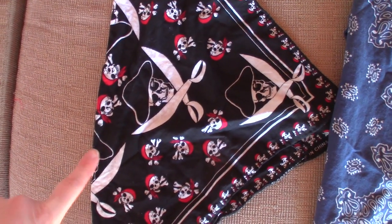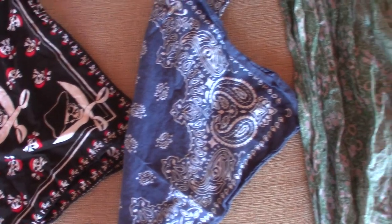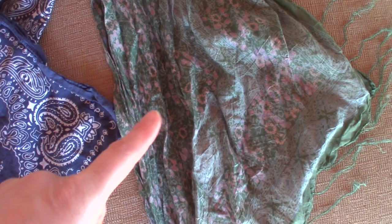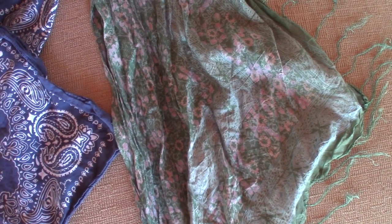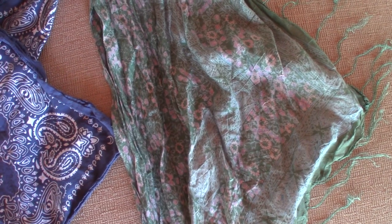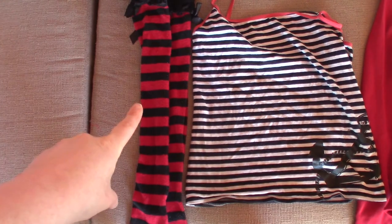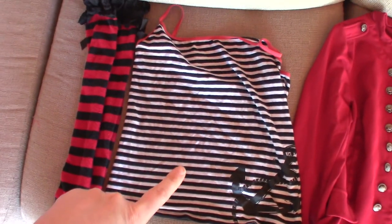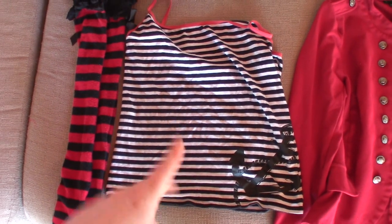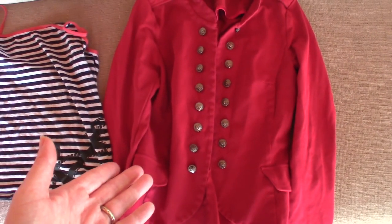Bandanas, especially in a piratey motif, can be used to cover the hair or around the neck. If you have a big enough one, you can also tie it around your waist. Lightweight scarves would also be great to use as sashes. A couple of other pieces of clothing: long black and red striped socks, a nautical themed tank top, and of course, a military styled-ish jacket.